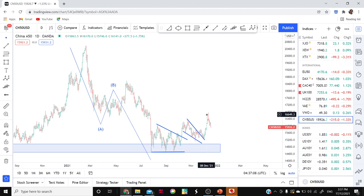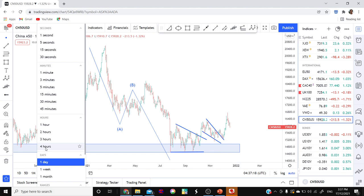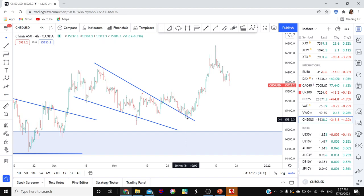So that's really interesting. What I want to do here is jump to the 4-hourly again. Let's get a little bit more detail on this section. So let's jump to the 4-hourly chart. And what we have is the breakout of this wedge up to a high. I think that might have been earlier in the week. And now we're getting the pullback.